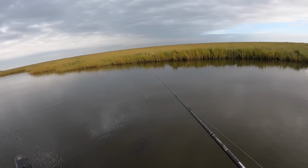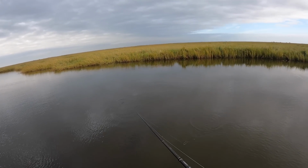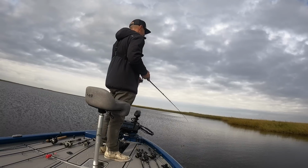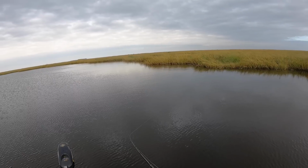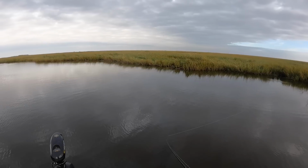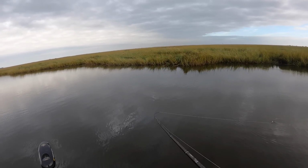Oh, there's a red. Oh shoot, he saw me. That was a big fish. I don't know if he came out on camera or not. I saw him at the last possible second. He was riding high, but he saw me when I saw him. It's a good sign. Definitely some reds in here. Now we just got to throw in front of one. Now I got to keep my eyes peeled, even though I really can't see through this water well at all with this hard overcast.